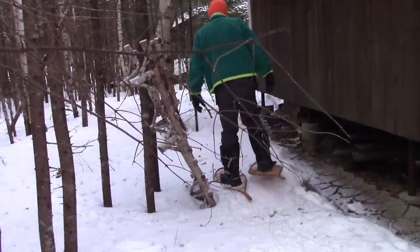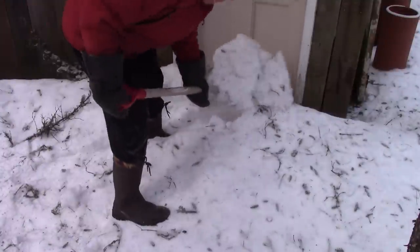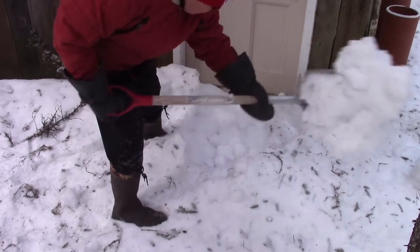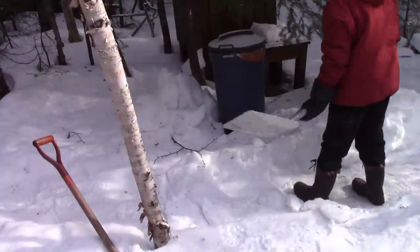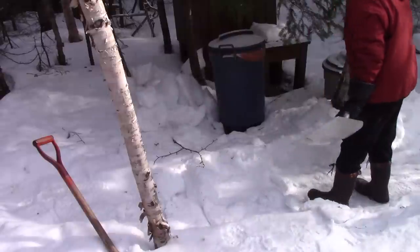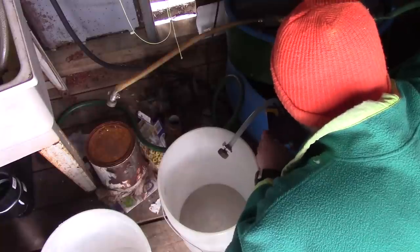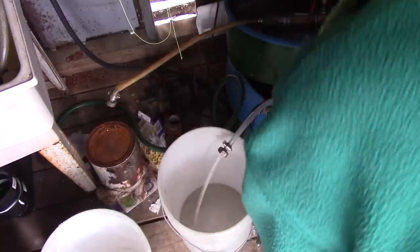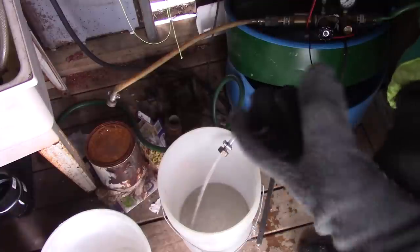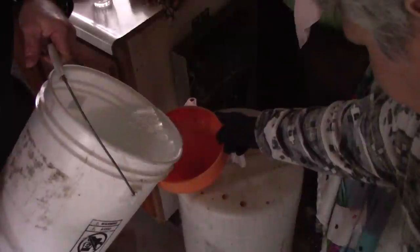When I'm there, I realize this needs to be removed. So Renée shovels it all out of the way. She was already out with the shovel in her hand, because she had decided to clear all the snow from our boardwalk. While she does that, I pump some water. Bring it inside and fill our small barrel.